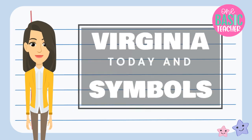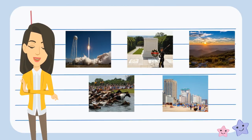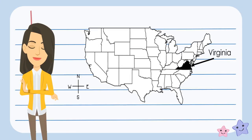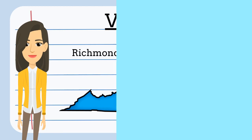In this episode, we're going to learn about present-day Virginia and its symbols. So what do these pictures have in common? Well, they're all about Virginia, of course. Virginia is on the East Coast, and it is similar to the shape of a triangle. And the capital of Virginia is Richmond.